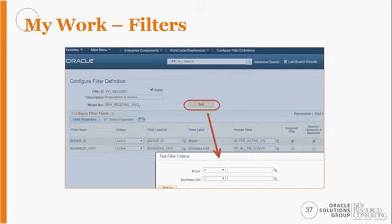But in my earlier slides, I was showing how you assign an already configured filter ID to the system-defined Pagelet, or My Work Pagelet.